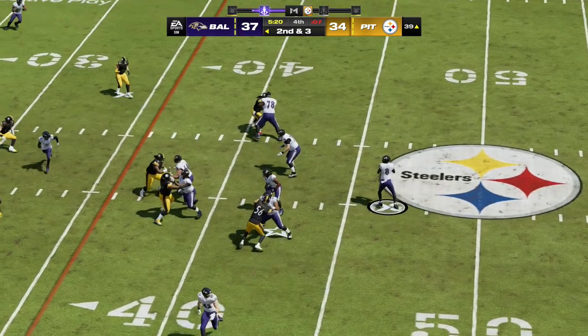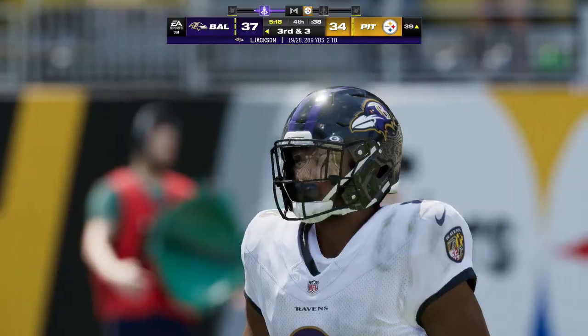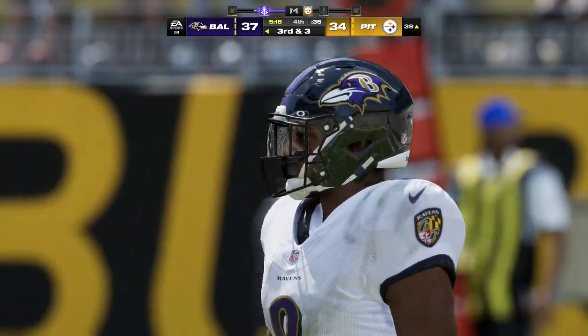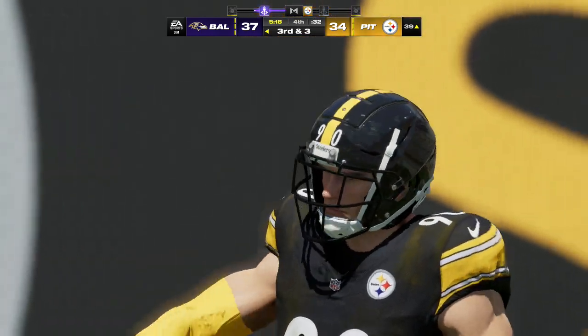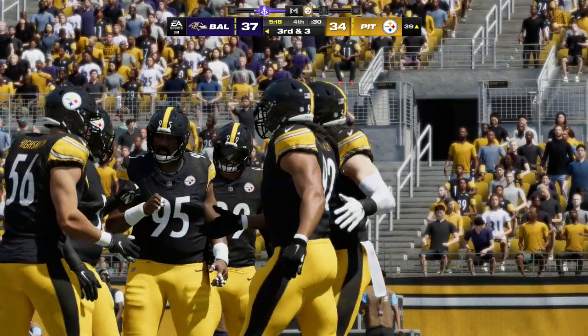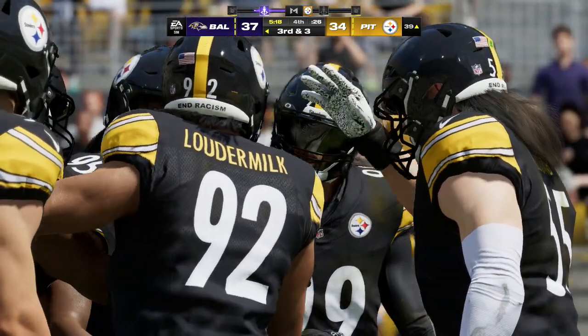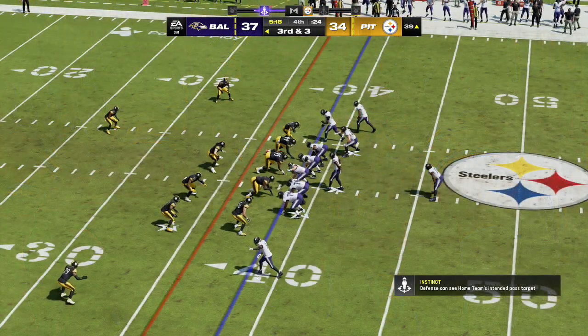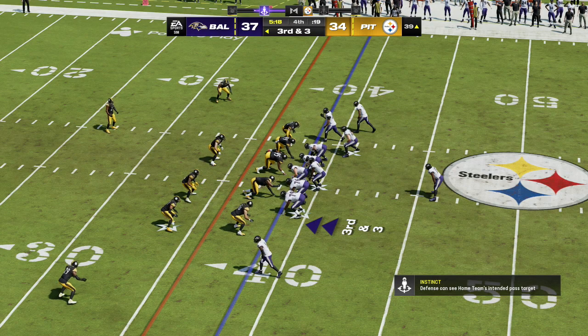Off the play fake. Here's Jackson. To the sideline and incomplete. The coverage keyed in on him since that last completion his way. He earned a little more attention on that route, and that made it a lot tougher to get a clean throw his way. So 2 of 2 on 3rd down conversions on this drive, and now they face a 3rd and 3 here.